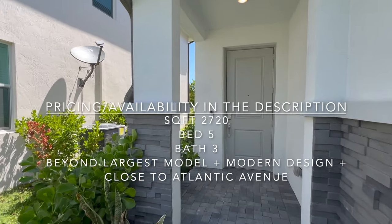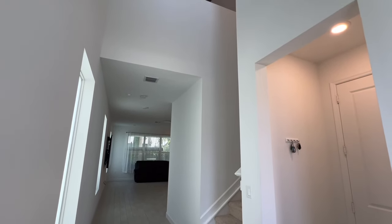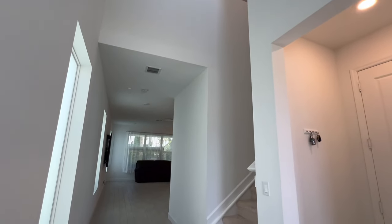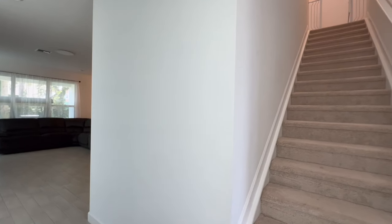With over 2,700 square feet under air and offered as a 5-bedroom, 3-bathroom home with an oversized 2-car garage, you're getting the most modern quality of construction with hurricane impact windows, a concrete tile roof, and concrete block construction on both the first and second floor.